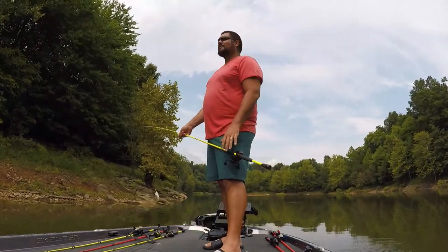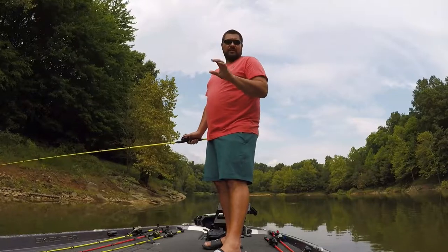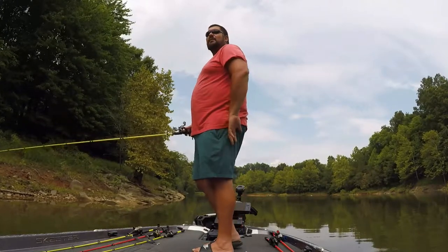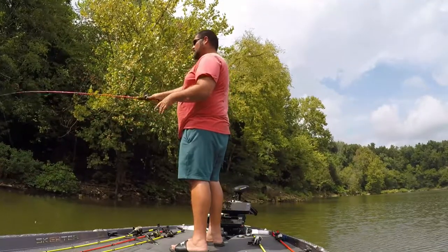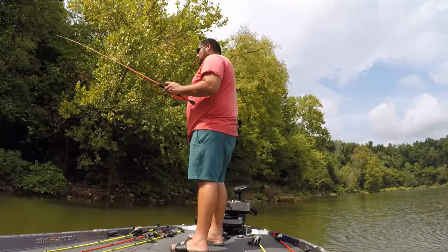Fish the conditions. The sun started coming out, and these fish have started to relate more to wood. They're getting tighter to the wood, getting more and more bites by doing so.